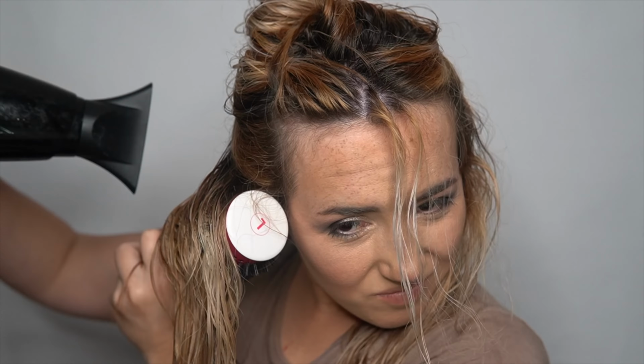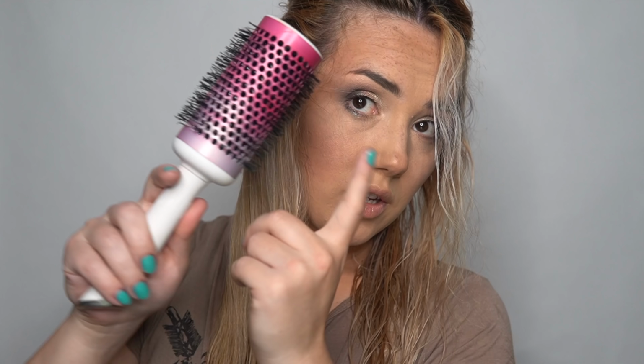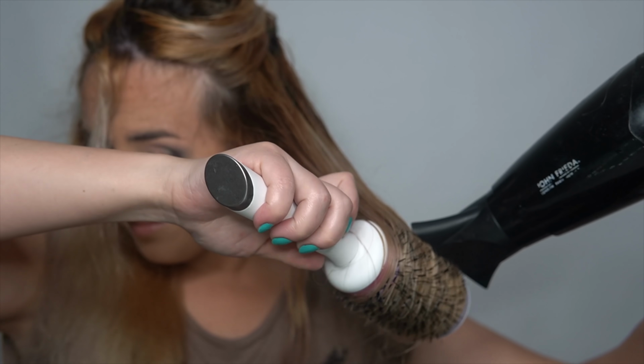Now let's prepare for the noise. When it's coming back to normal temperature, it's getting pink again. That's how you know. I really like this about this brush. So far it feels really good to the touch. It feels softer.